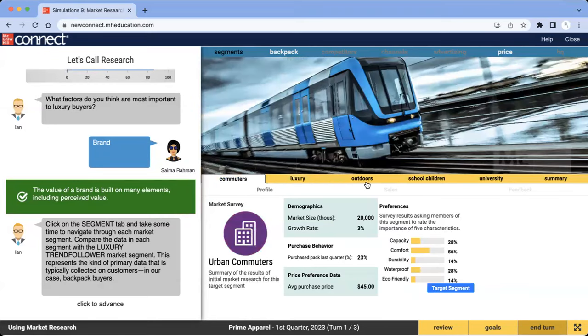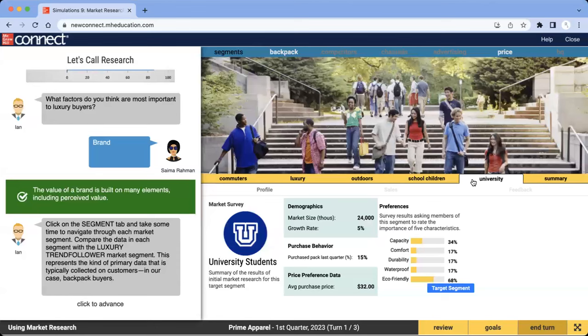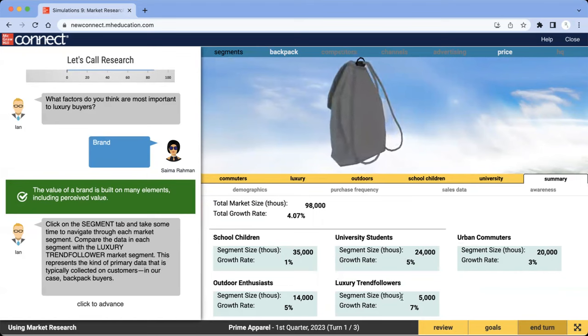For outdoors, there are different comparative differences. You can see that they have a lot of different preferences, especially capacity and waterproof features of a backpack, which are much more valued. For school children, it is also very different. The market size is a lot bigger, since a lot more school children usually buy backpacks. Then there are university students, and we have a summary of all the different segments. We can see that luxury trend followers actually have the smallest segment size because in reality, there aren't that many luxury buyers.